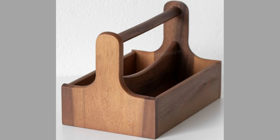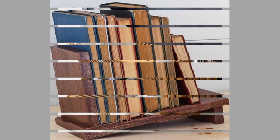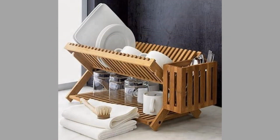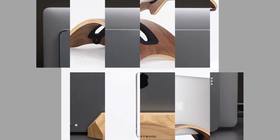One of the most popular and practical items to create from reclaimed wood is a monitor stand. As more people work from home and focus on ergonomic office setups, raising monitors to eye level becomes essential. A well-designed monitor riser made from upcycled wood not only serves this functional purpose, but also adds aesthetic charm to your workspace.